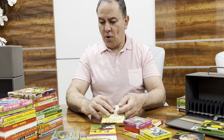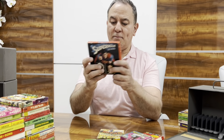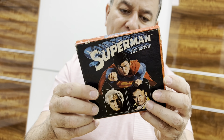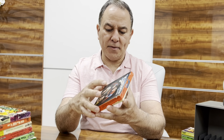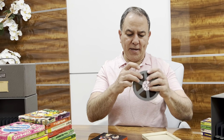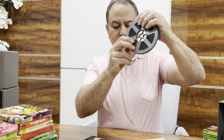Okay, so going on, we have Superman, the movie. Now, my brother's a fanatic of this Superman. He grew up with it, and it says Dolby Stereo, of course, but that's the movie. I think this is just a silent film. It is Super 8. I'm going to try to open it. It is Super 8, and judging from it, this one actually has sound.